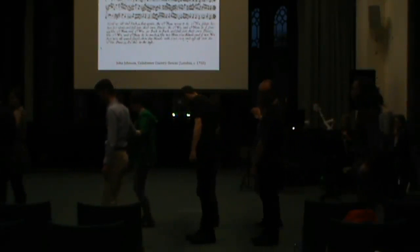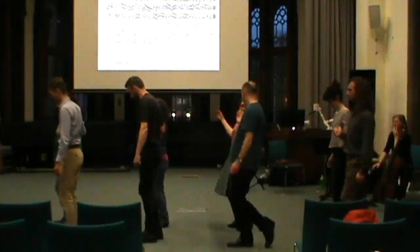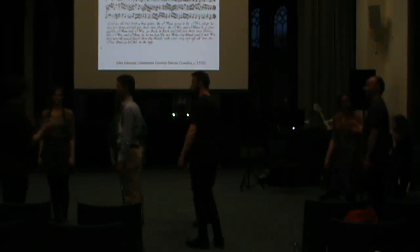The basic step for this entire dance looks like this. We go 1, 2, 3, pause, and then left, right, left, pause. We do the same thing backwards. Right, left, right, pause, left, right, left, pause. We're going to do all of that again. So, right, left, right, pause, left, right, left. Easy so far, okay?